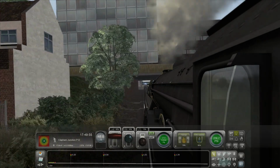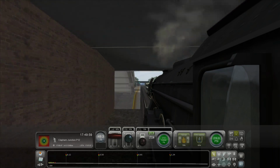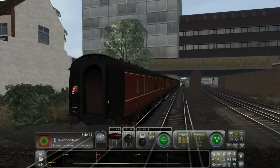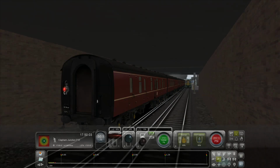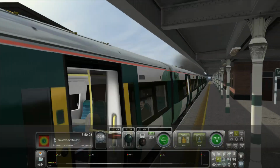Right, here we go. Now, going through all the stations. There is another 377. Lovely. There we go. Look at that. 377, you turned your lights off, mate. You need those. Oh, whatever.